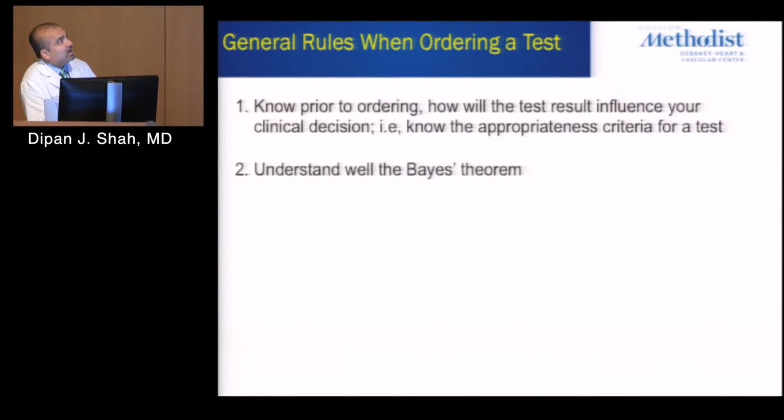Secondly, I think we need to understand the Bayes theorem. How many of you know the Bayes theorem? Raise your hand. Okay, very few. Okay, nobody, or everybody's asleep. So I hope it's not that you're asleep.